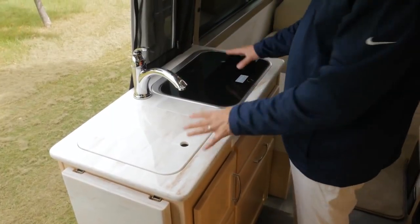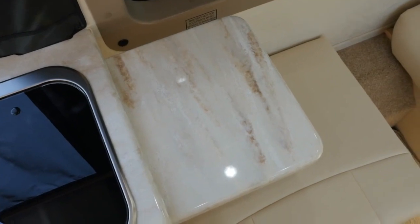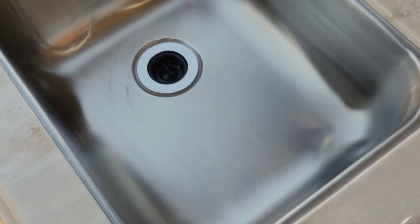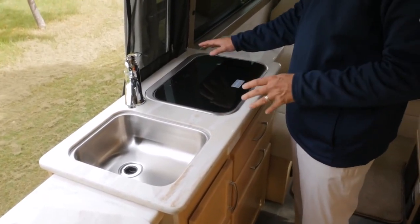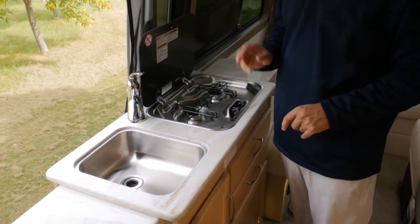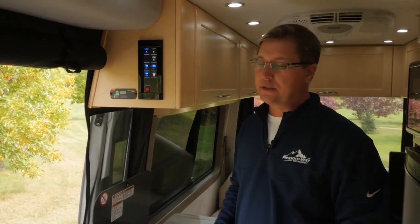As we take a look at the kitchen galley, first thing I'm going to point out is we've got 2 Corian flip-up counter extensions. We have one at the back and one at the front, and this gives you a large working area. We also have a matching Corian sink cover, stainless steel sink, single lever faucet, and a flush mount 2-burner stove, which is great because the flush mount gives you, again, more surface space to work on. This kitchen also comes with 3 110 plug-ins, so we have one under each of the flip-up counter extensions and one in the middle, so you have lots of options to plug in.